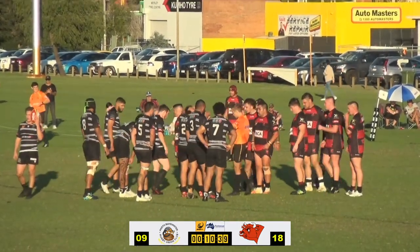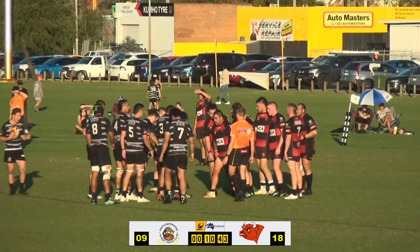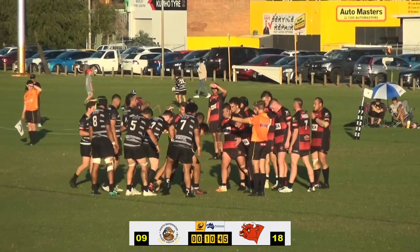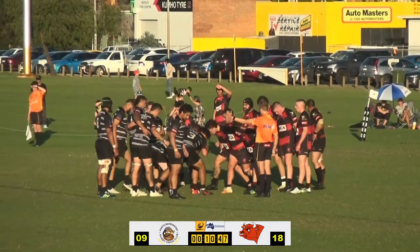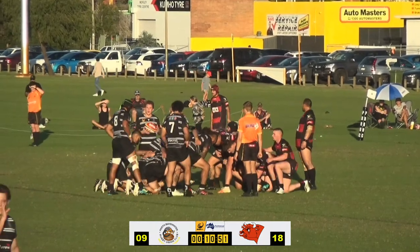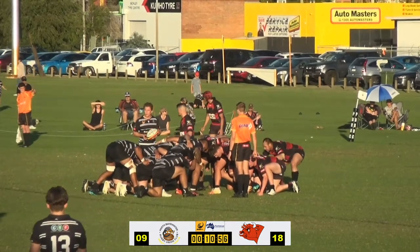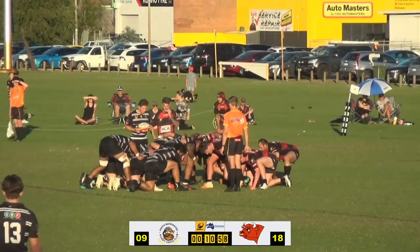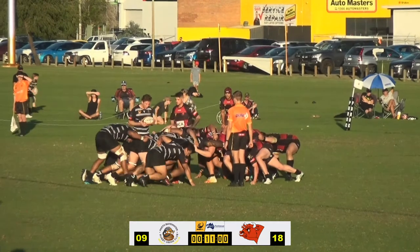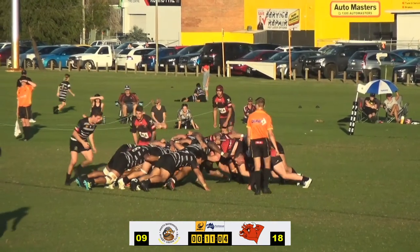Let's go! Much better scrum, please. Josh stops. Again, feed this scrum. Strong position for Perth Bayswater as they attempt to get back into this game. They're still 30 short of the line. Crouch! Behind! Sit! Spread here, Bayswater.